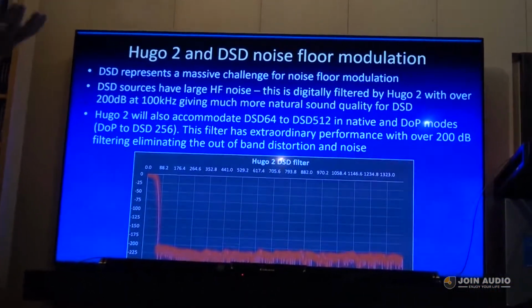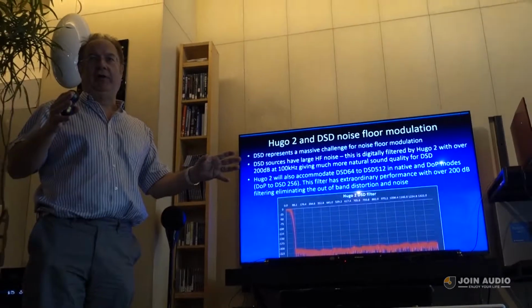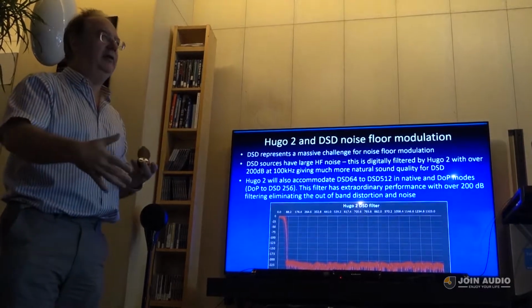DSD is a very important source. The problem with DSD is it's got a huge amount of out-of-band noise or RF noise. So this noise has to be filtered out in order to improve the sound quality.